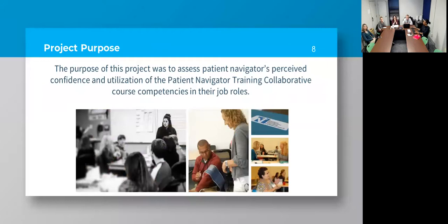So the project purpose: the purpose of this particular project was to assess patient navigators' perceived confidence in utilization of the PNTC course competencies in their job roles. It is kind of a mouthful. I will be using course competencies quite a lot, as well as confidence in utilization.